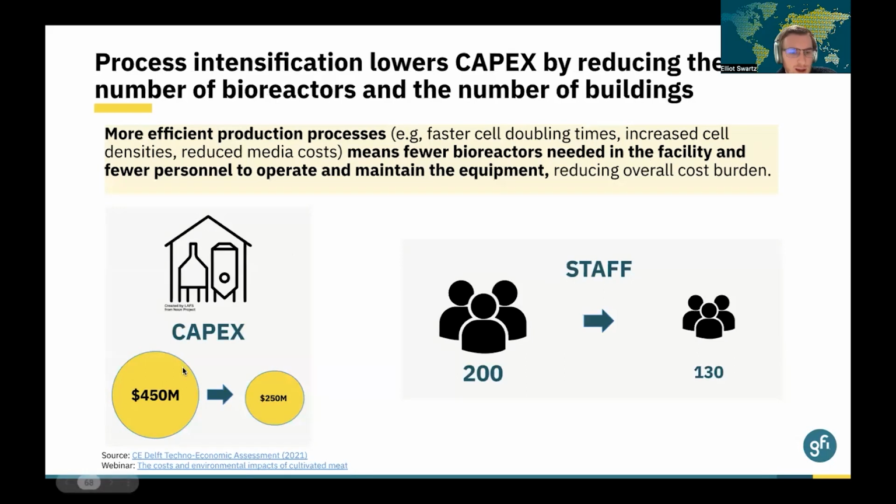So I told you before that in this CE Delft study that assumed that a facility would manufacture 10,000 metric tons of meat per year, that the capital cost would be about $450 million. But they looked at different scenarios for creating more efficient production processes, such as increasing the rate of cell doubling or the overall cell density that could be obtained, or reducing the overall media costs.